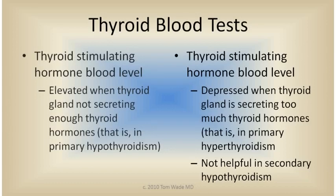The pituitary gland thyroid stimulating hormone blood level, again TSH, is low when the thyroid gland is making and secreting too much thyroid hormones, primary hyperthyroidism. Surprisingly, thyroid stimulating hormone measurement, TSH, is not helpful in secondary hypothyroidism. That is, in hypothyroidism caused by the pituitary gland not making enough TSH to adequately stimulate the thyroid gland to make and release enough thyroid hormones.